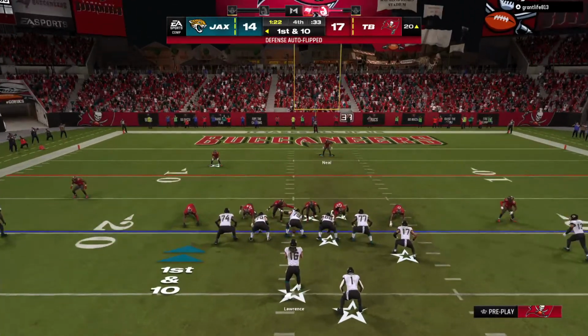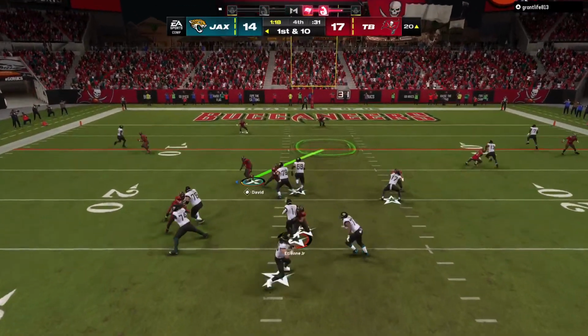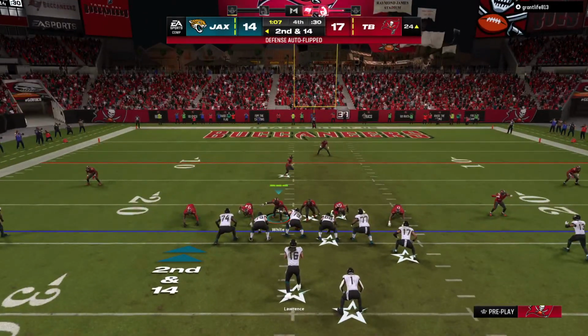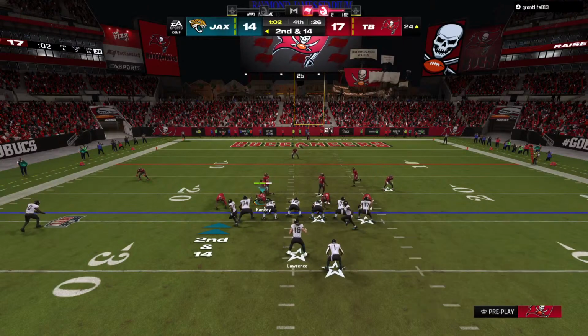Plenty of time. All 3 timeouts still remain. Here's 1st and 10 now. Draw play, Etienne. And after the good game last play, this time he's going to be stopped behind the line of scrimmage. Now they'll change things around before the snap.